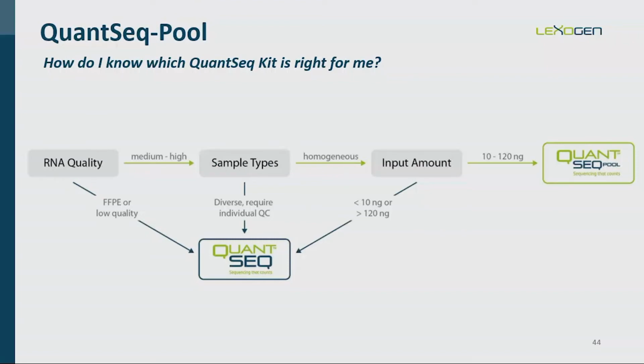But how do you know which QuantSeq kit would be right for you? So we have this really nice figure on our QuantSeq-Pool webpage, which will help you decide if you should go with standard QuantSeq or if you can use QuantSeq-Pool. Currently, there are some limitations with QuantSeq-Pool, and specifically this is related to the RNA quality, the sample type, and the input amount that you have.